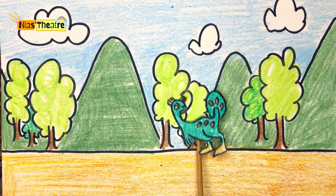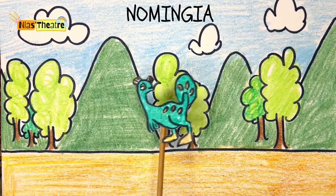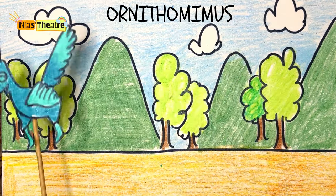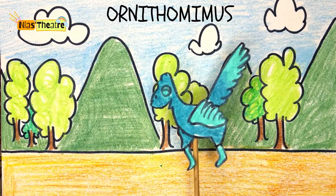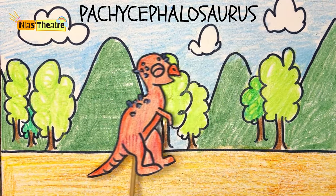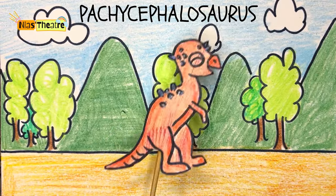This tiny dinosaur looked quite absurd. Her peacock-like tail made her look like a bird. It's the Nomingia. This ostrich-like dinosaur never came last. When racing with others, it went super fast. Look! It's Ornithomimus. A block of very thick skull on his head. Meant if this dino rammed you, you'd end up quite dead. It's Pachycephalosaurus.